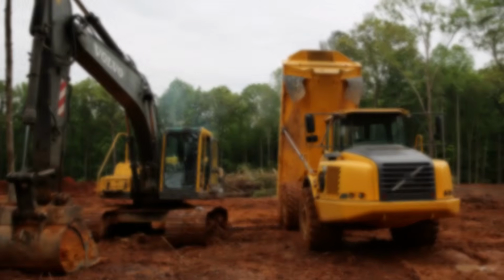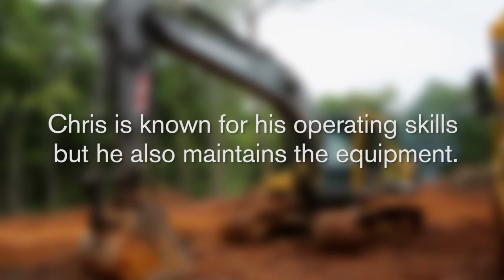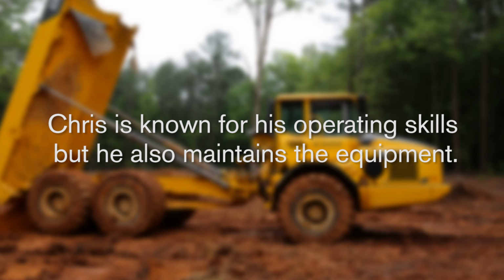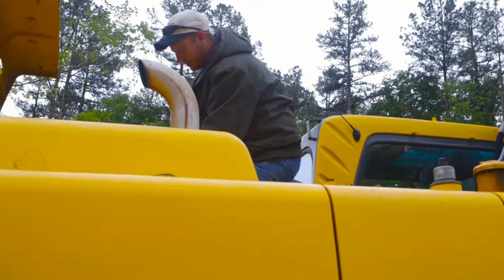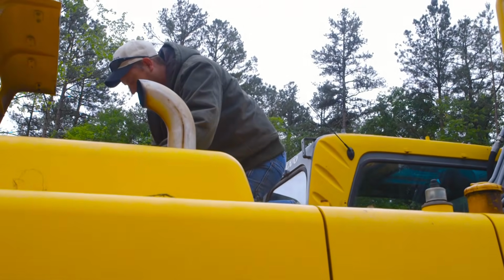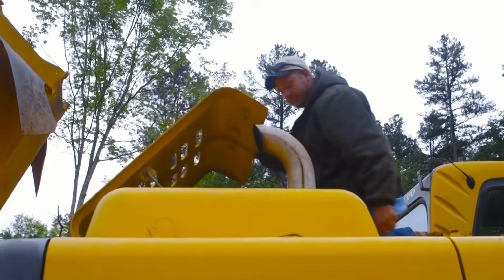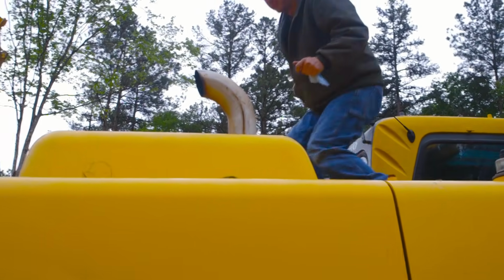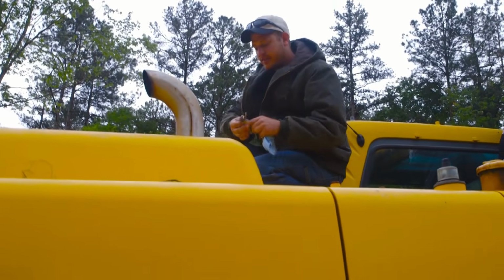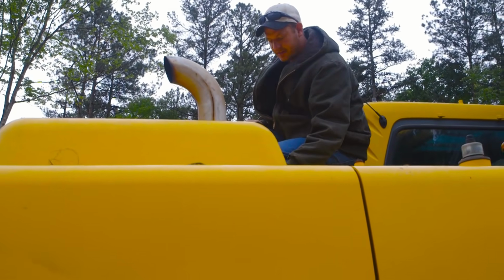Every piece of equipment we have isn't brand new, but we try to check over everything, daily maintenance, so that you can catch anything before any major problems happen. It's good to check it every day, but once you run a piece of equipment, you kind of learn what it needs and does not need. This machine here is 12 years old, and to this day it does not use any oil in between the oil changes, so I can't complain with that. A 12-year-old machine has got over 5,000 hours on it.